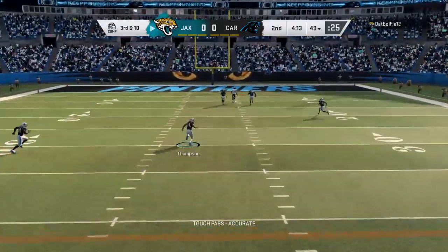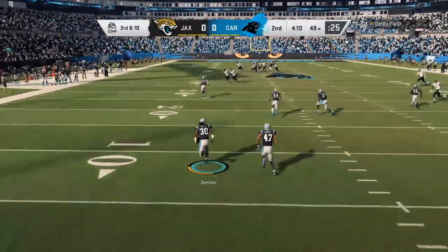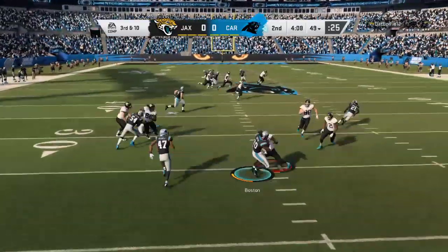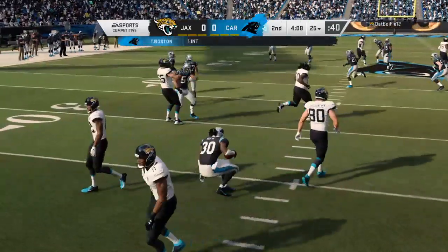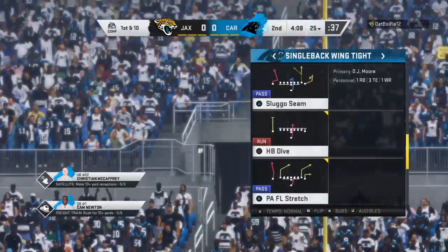He's going to launch this thing way downfield. Into heavy traffic, and it's intercepted. Picked off by Trey Boston, and he will take it out to the 25-yard line. Keelan Cole, the intended target.